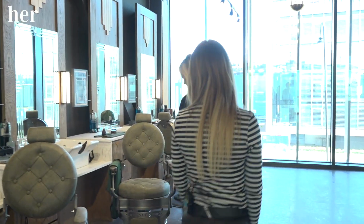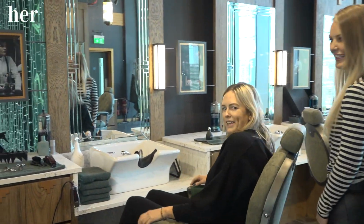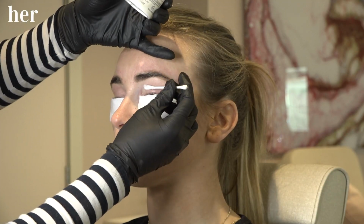And the chairs, they're so amazing. Yeah, really cool. Yeah, the bobs. Short back and sides, please.